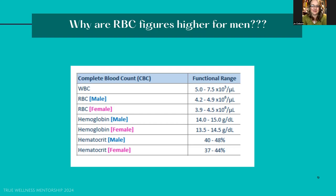So yes, testosterone. Now if you have a female who for some reason has PCOS, right, and they have higher androgens, you may see an elevated RBC, but that's rare. That's not a normal reason for a female to have elevated RBCs. I know there was a case once where the woman's husband was using topical testosterone, and for whatever reason that rubbed off on her and had an effect. But that is why men have higher RBCs.